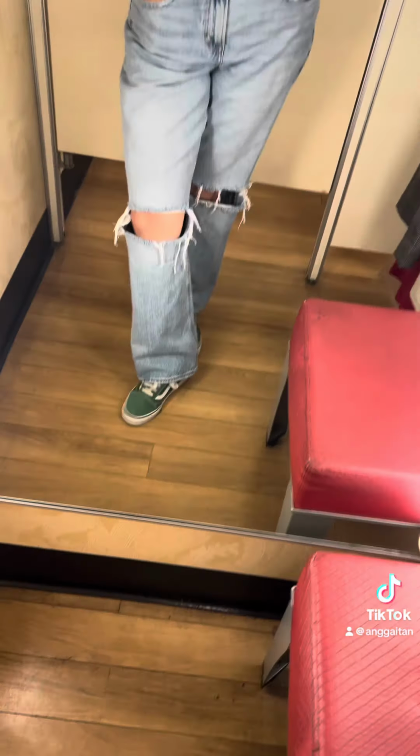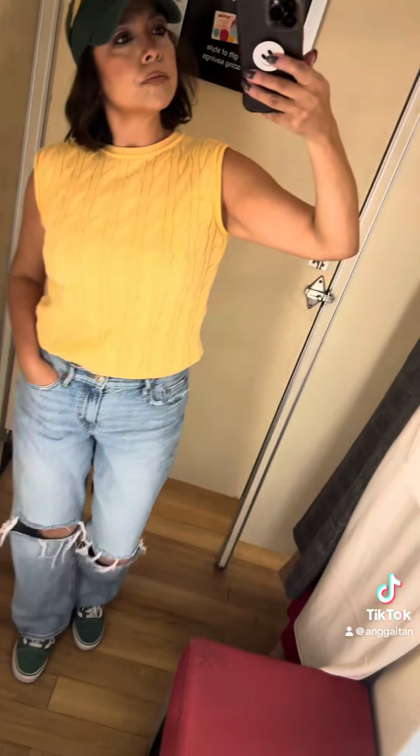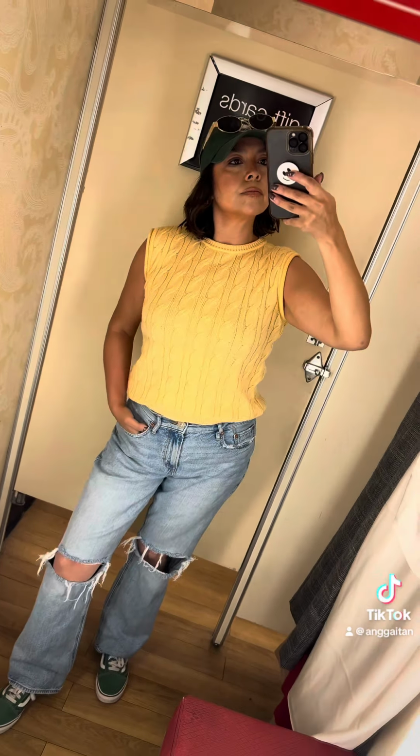Here's just a quick little fit check of the day. I ended up getting the pants and the baby shower gift. That's it. I had to really control myself this time.